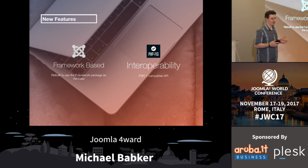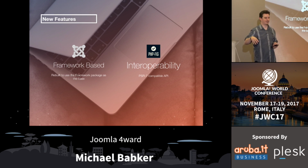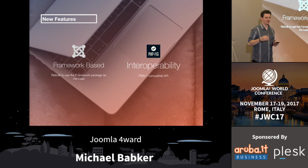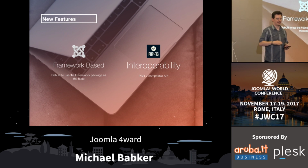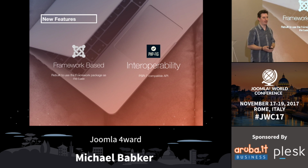Another big change is we're working on making our code at the framework level interoperable with other PHP projects. So you can use our code in a Symfony-based project, in a Drupal-based project, in a Laravel-based project, or any other PHP-based project. So now our HTTP client implements PHP-FIG's PSR-7 interface. It will accept a PSR-7 request object, which has all of the data to send a request, and it will give you a response object in a standard format.